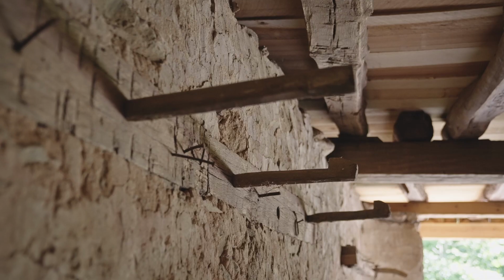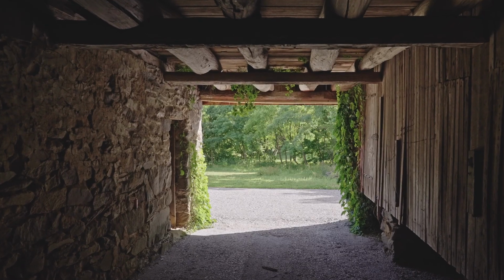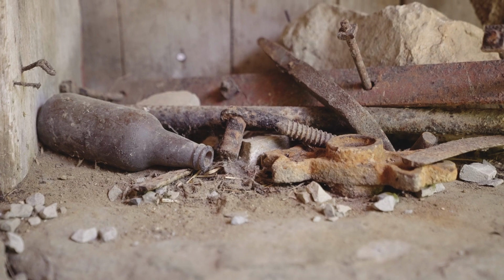The Civil War campaign had a few battles in this region. This barn was probably used to house troops, or probably was used as a hospital as well. We've been looking for artifacts around. We haven't found any yet, but I'm sure there's all kinds of stuff in this land.